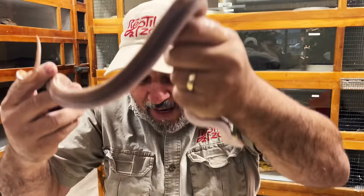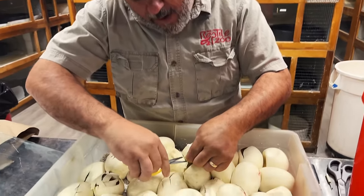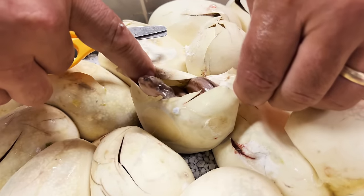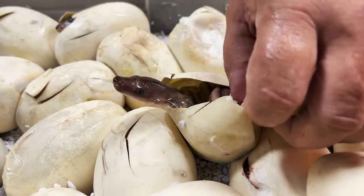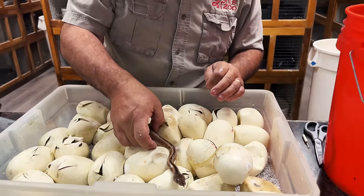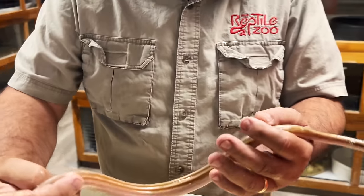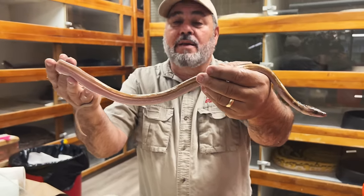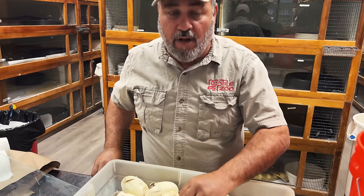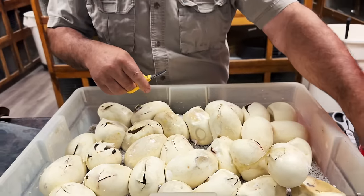So let's see what we got in here, because we got a lot of baby snakes in here. These snakes are really ready to come out like that one was. And some of them have already been halfway out or almost out. Whoop, there we go. So this is another titanium. That's a titanium tiger, but no phantom in it. Is that a super tiger? No. So that is more proof that the male is a titanium, which is important because it's a pied, and we were counting on that. But we're still looking for that real combo one we're really looking for.